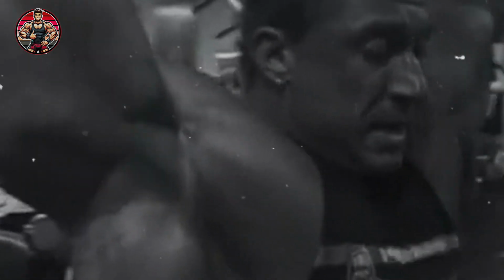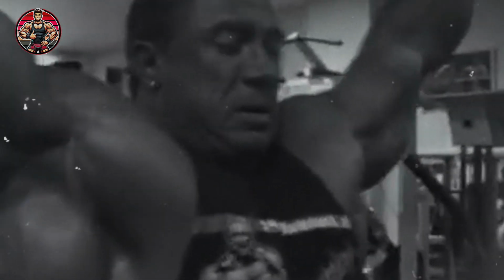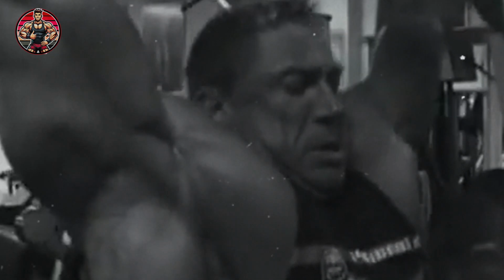And let's clear up one last myth. GH does not make adults grow taller. That's just not how it works. GH can only help lengthen bones while your growth plates, also called epiphyseal plates, are still open, which happens during childhood and adolescence. After that, those plates close naturally, and GH has no impact on height. So no, adults won't gain height from using it.